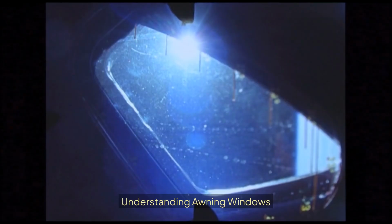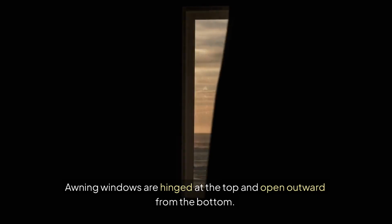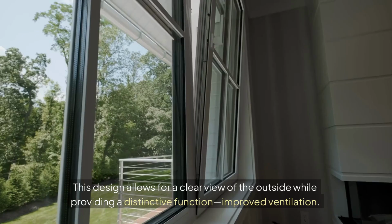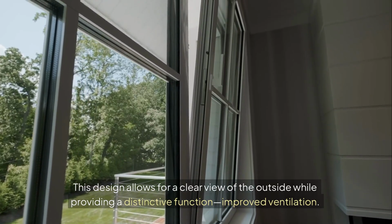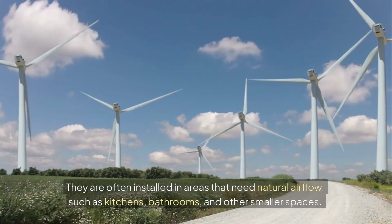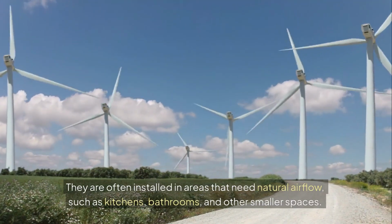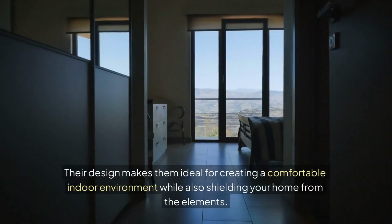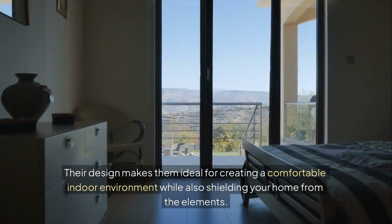Understanding awning windows. Awning windows are hinged at the top and open outward from the bottom. This design allows for a clear view of the outside while providing a distinctive function, improved ventilation. They are often installed in areas that need natural airflow, such as kitchens, bathrooms, and other smaller spaces. Their design makes them ideal for creating a comfortable indoor environment while also shielding your home from the elements.